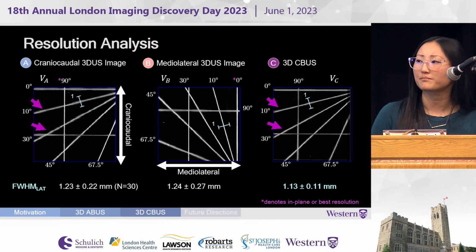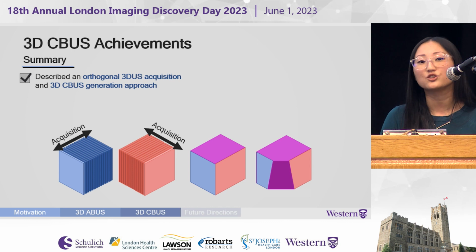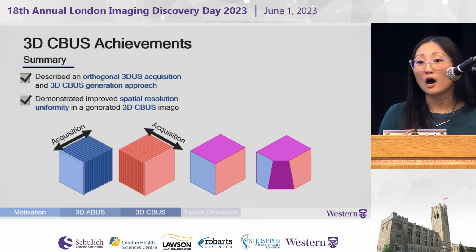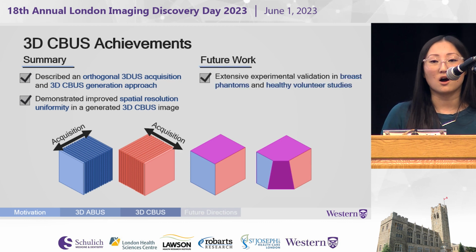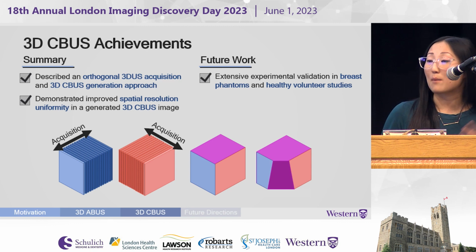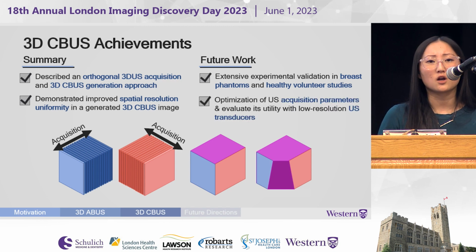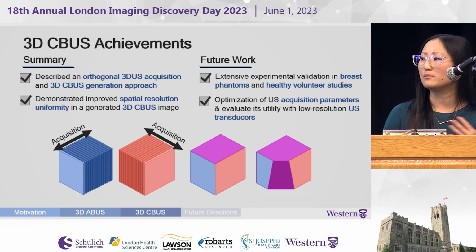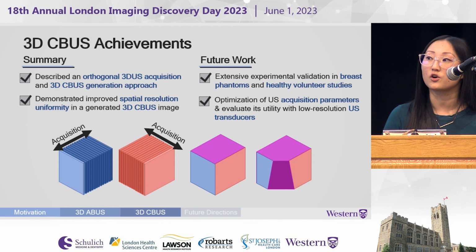So in this work, we described and experimentally validated an orthogonal acquisition and also a CBIS generation approach. And this showed that our method could help improve that spatial resolution uniformity by recovering some of that out-of-plane resolution using any commercially available ultrasound transducer. Future work will focus on extensive validation in breast phantoms that provide a more accurate representation of those anatomical structures and details, and also represent the complex breast tissue density within women with dense breasts. We also plan to perform optimization of different acquisition parameters like frame rate and frame density, and evaluate its utility even in really low resolution transducers where this method might be more useful.